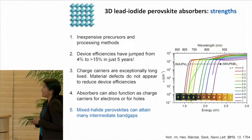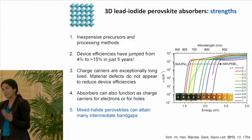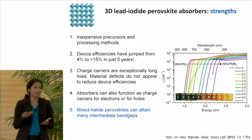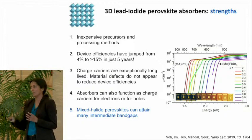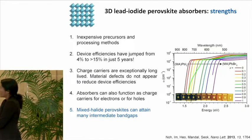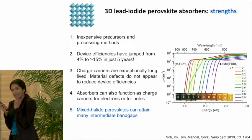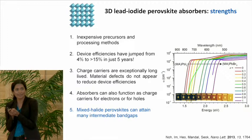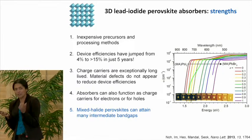And a very nice attribute of these materials is, again, just through solution state self-assembly, we can start adding different ions into the lattice. So we can start with a lead iodide lattice and then start doping it with bromide, and we can change the absorption energy of the material. And you can see that there's this nice increase in band gap as we start adding bromide into the lead iodide lattice. And being able to tune the band gap of the material is very interesting for lots of applications.